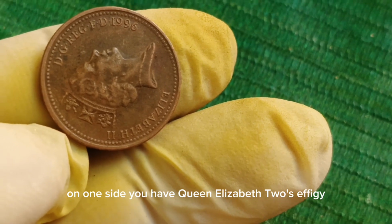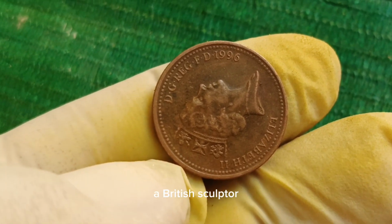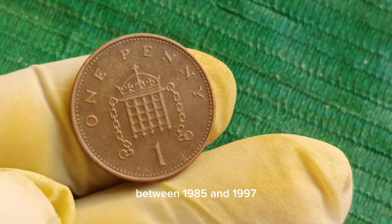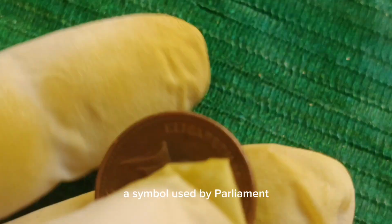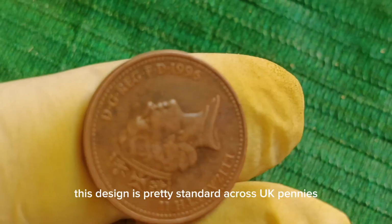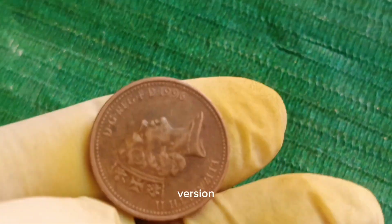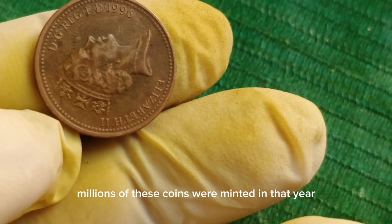On one side, you have Queen Elizabeth II's effigy, designed by Raphael Maklouf, a British sculptor. This design was used on British coins between 1985 and 1997. The reverse side features the crown portcullis, a symbol used by Parliament, with the words 1 penny written underneath. This design is pretty standard across UK pennies, and there were no major changes made to the 1996 version. In fact, millions of these coins were minted in that year.